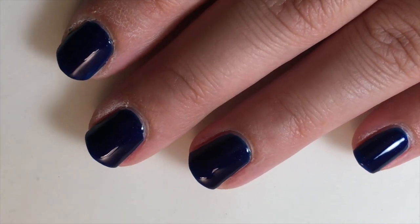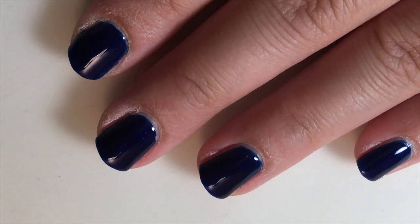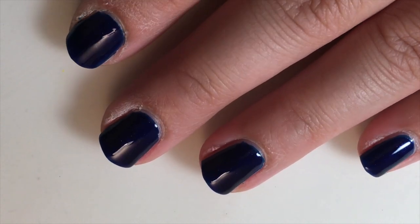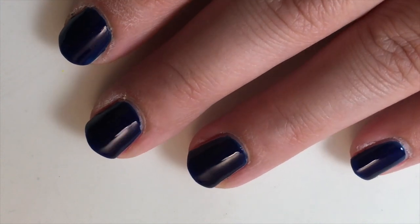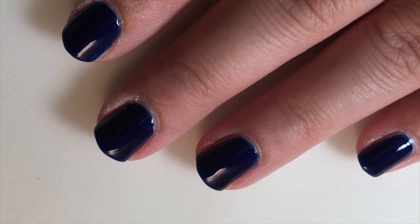So here is 2 coats of Chills Are Multiplying, and scratch what I said earlier about it being a possible dupe for that Essie polish. I think if they would have put a little bit more shimmer in this, they could have achieved that, but then again, there could have been a lawsuit or something, so who knows. But, so here is 2 coats of Chills Are Multiplying.